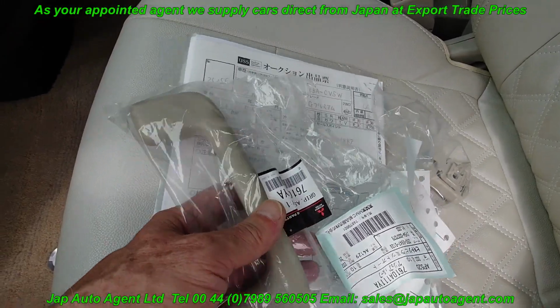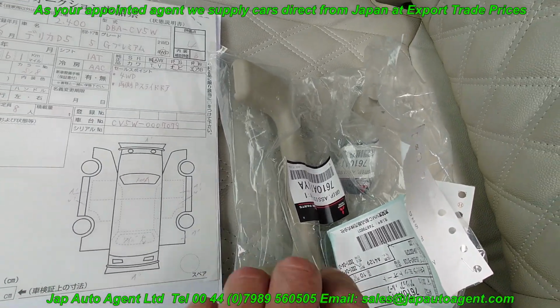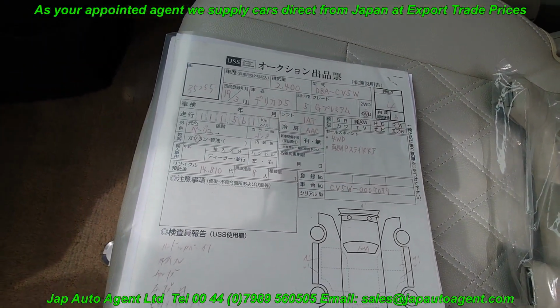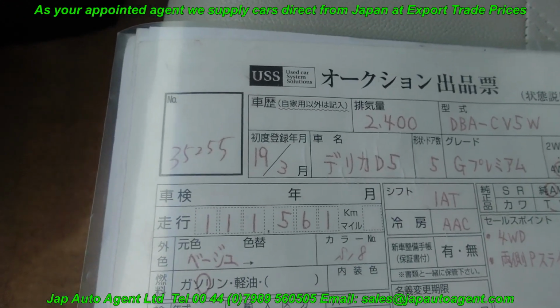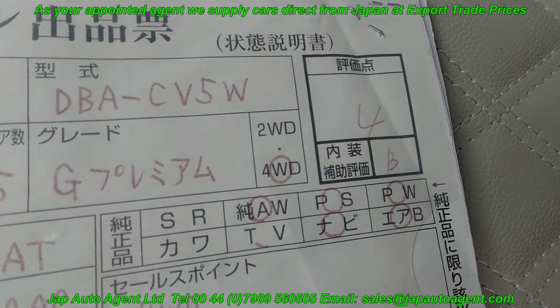Which happens. For some reason people remove them. I think they put their own handles on. So anyway, these are brand new ones which will be fitted. Right now we're on holiday, so all the guys are not working, so they'll be replacing those when they come back. As you can see, this is a grade 4B, about as clean as you get for this age.